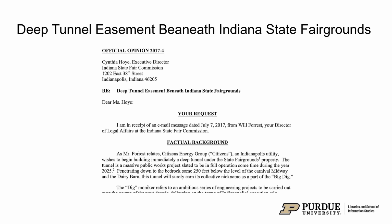I next want to show you opinion 2017-4 called Deep Tunnel Easement Between Indiana State Fairgrounds. It was published on August 14th, 2017 by the Attorney General, and it's 4 pages long. This is the text of the opinion. It was written by the Attorney General and individuals on their staff to Cynthia Hoya, the Executive Director of the Indiana State Fair Commission, and she is wanting to know whether Citizens Energy Group can begin building a deep tunnel under the State Fairgrounds property, which is part of a project that's supposed to go on until 2025, and this contains information about the technical details of this proposed dig.